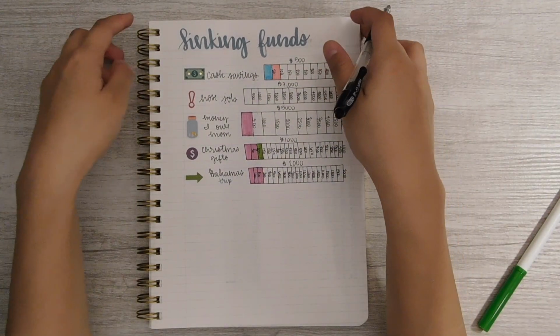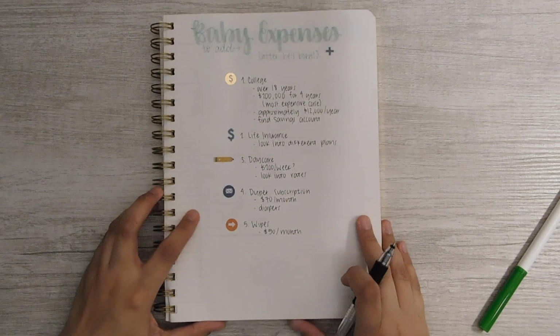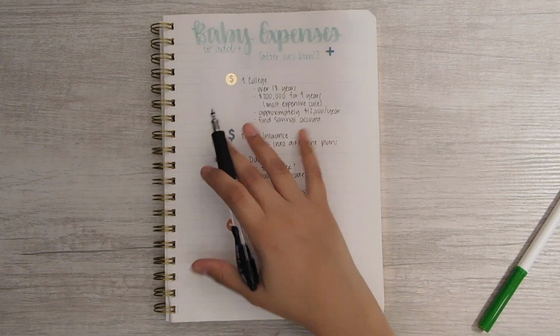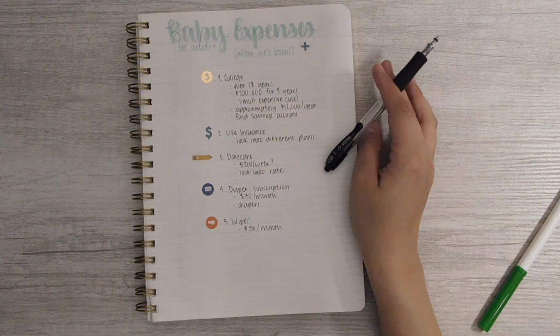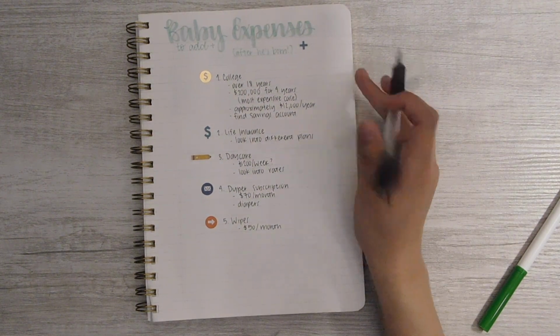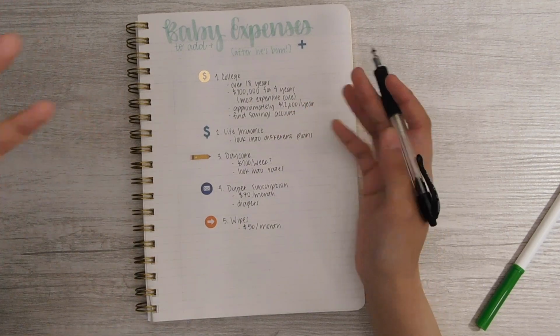So I actually have written down expenses that could come up when he's born. So these are my baby expenses. These are just things that I thought of. If y'all have any other expenses that you can think of, let me know, because I definitely would like to add it to this list. That way I'm preparing beforehand.